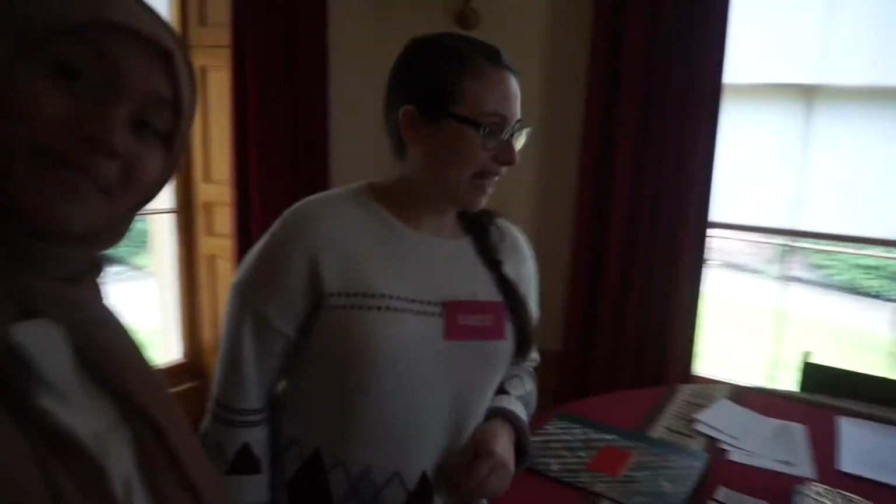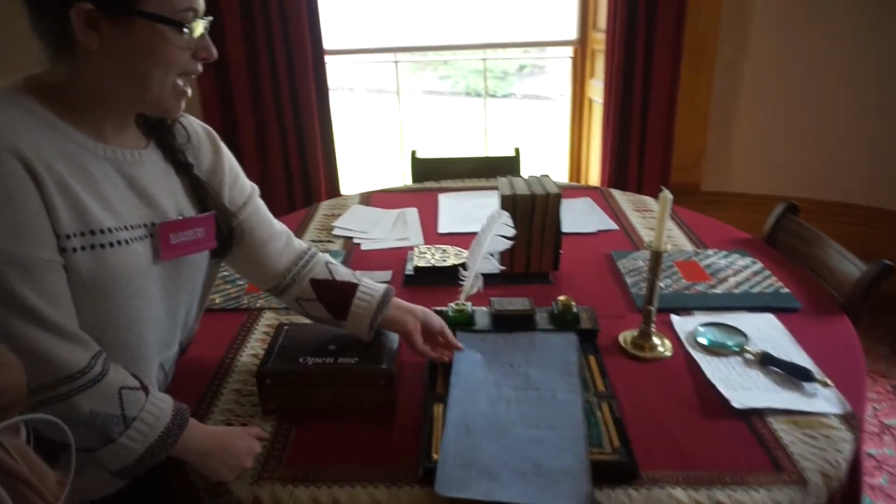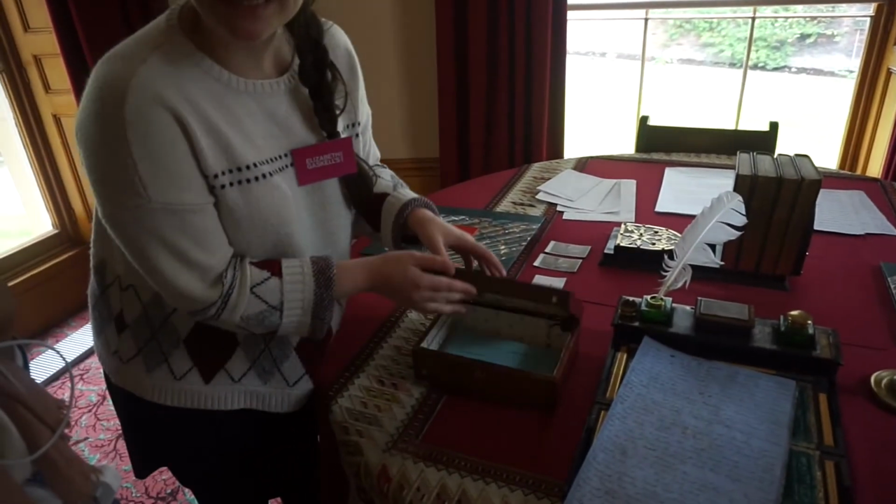Absolutely. So this was Mrs. Gaskell's writing desk, and this is where she would sit. She was a very sociable woman, and she'd like to have it open. Her daughters would be having maybe piano lessons next door, and she'd be writing here. And here we have a facsimile of a letter.